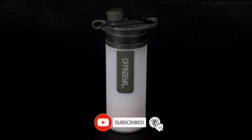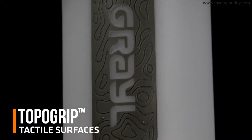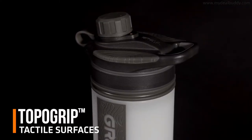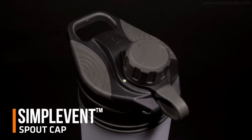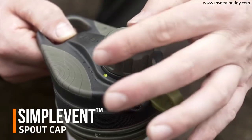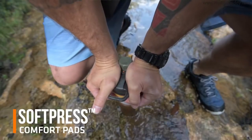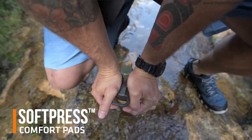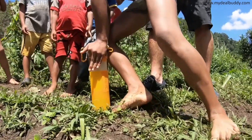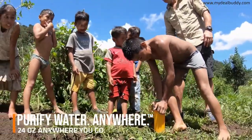Here's a closer look at GeoPress. Topo grip. Tactile, non-slip material strategically placed on all heavy-use surfaces. Simple vent spout cap allows you to press and purify with the cap on. Simply twist the cap one half turn to allow air to escape during purification. Soft press pads provide an ergonomic, comfortable pressing surface. The result? Incredibly fast purification that even a child can press.